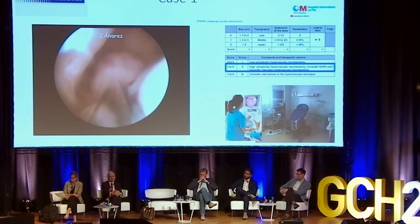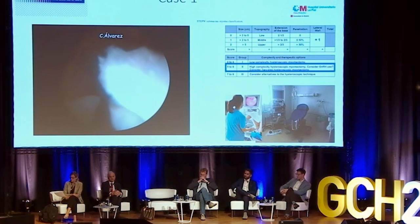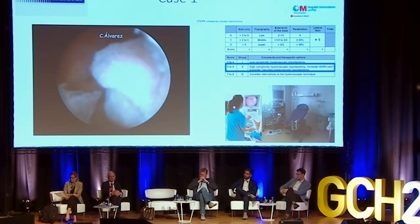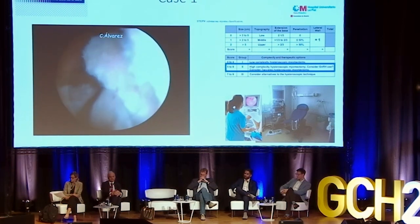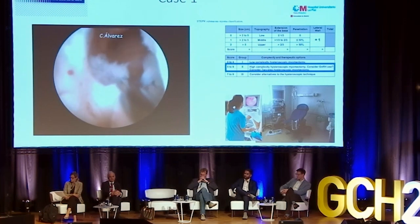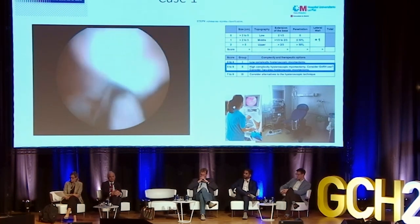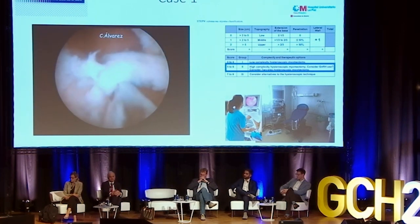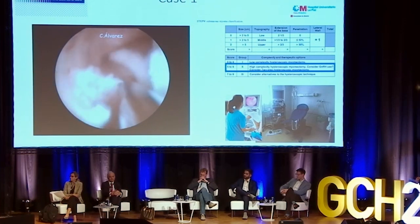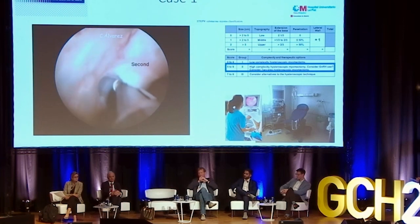In this case, the consistency of the myoma is soft, so the tissue removal of the device is going to be high. That's why this myomectomy is going to take a short time. In a few minutes, we could finish our first myomectomy. If we had only this myoma, we could finish, but we have a second myoma. Moving on to the second myoma.